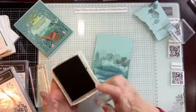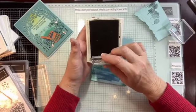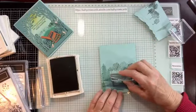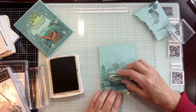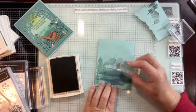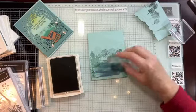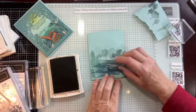Just ink up the top of your stamp, just the top part, and then you can come in here and make the ground where you want it. Okay, there, now we have what looks like ground, not just water.